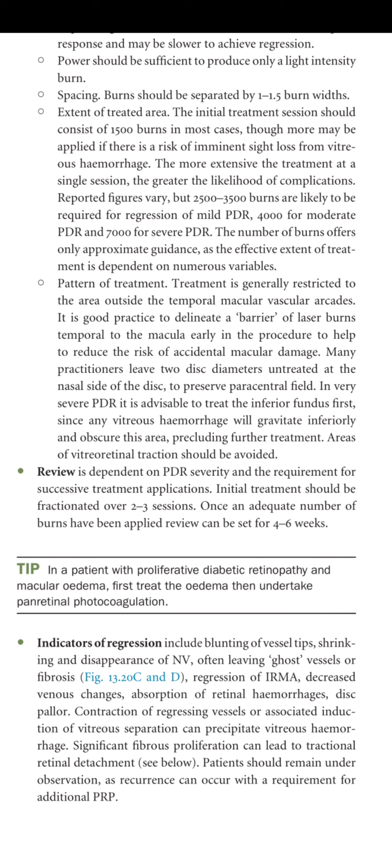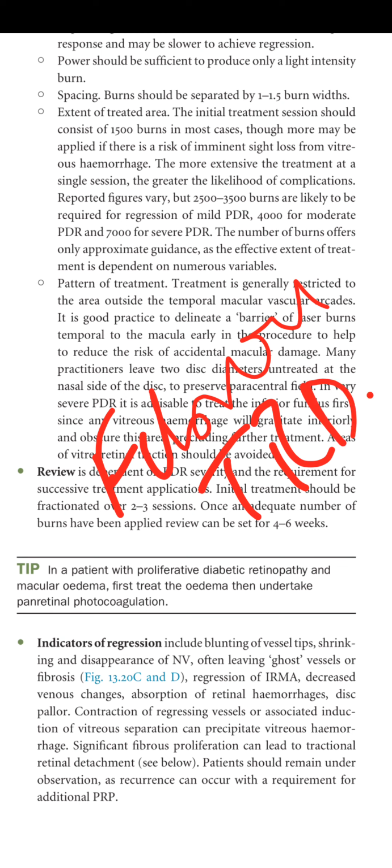Contraction of the regressing vessel or associated induction of a vitreous separation can precipitate vitreous hemorrhage. Significant fibrosis proliferation can lead to tractional retinal detachment. So if there is a fibrous proliferation, it will cause tractional retinal detachment formation. Patients should remain under observation as recurrence can occur with the requirement of additional PRP.